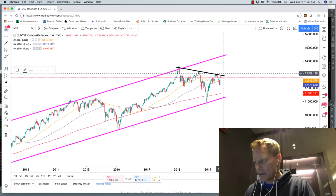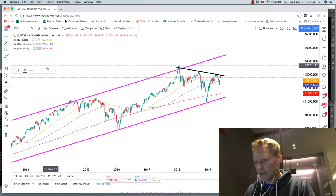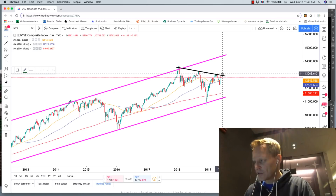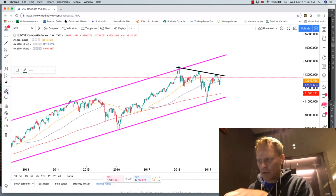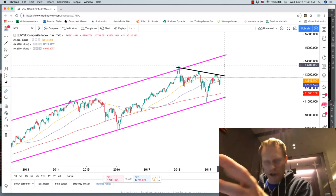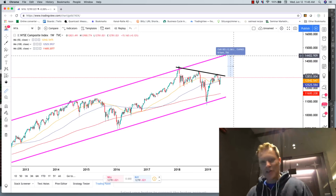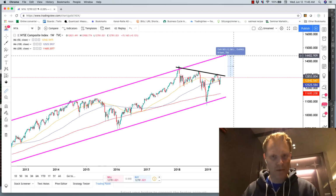If that were to happen, how far could we go? Well, let me see if I can draw an arrow. I guess this won't let me do it. Anyway, to the upside, if we were to move towards the upper end of this long-term range, from where we are right now, roughly speaking, we're talking about another 10+% to the upside. Under what scenario would that happen?